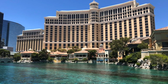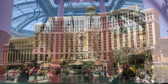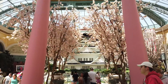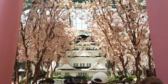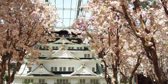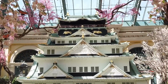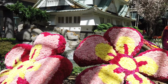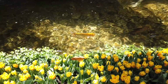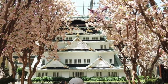Last of our garden stops on the Strip, but always at the top of the list, is the spectacle that is the Conservatory at Bellagio. If you've been watching our videos, you know that we try to stop here each time the theme changes, which in the past has been 5 times a year because we never want to miss what the talented Bellagio horticultural team has come up with to top themselves. This may be one of the greatest free attractions in all of Las Vegas for anyone who has an interest in gardens. So let's wander through the cherry blossoms and soak up some springtime Japanese style.